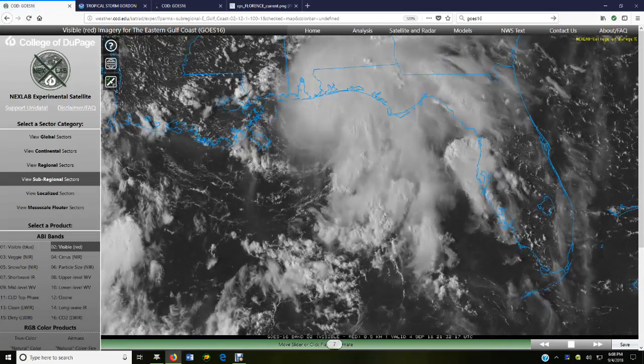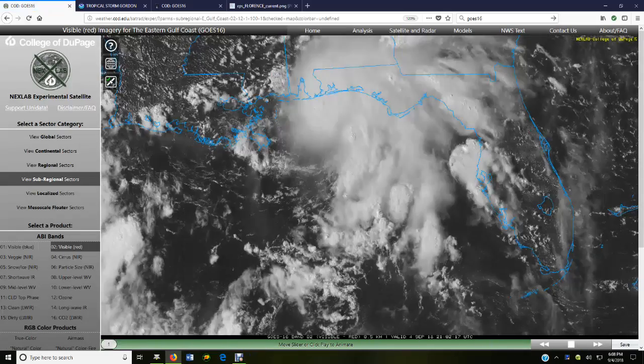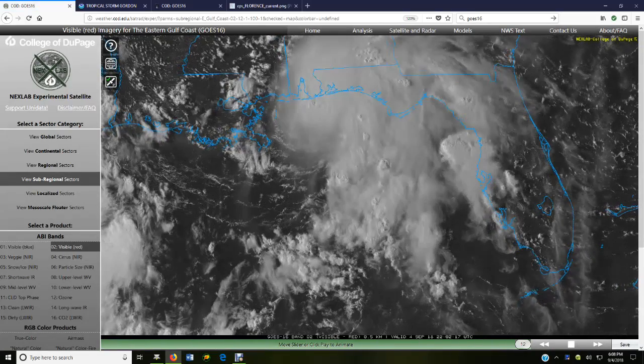Here is almost Hurricane Gordon. The 4 or 5 o'clock advisory from the National Hurricane Center has it as a 70-mile-an-hour tropical storm. You can see here the center is somewhere around here.